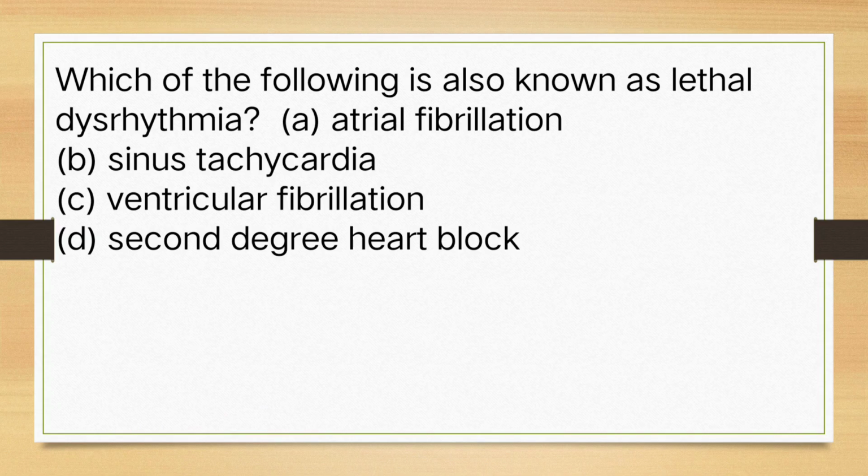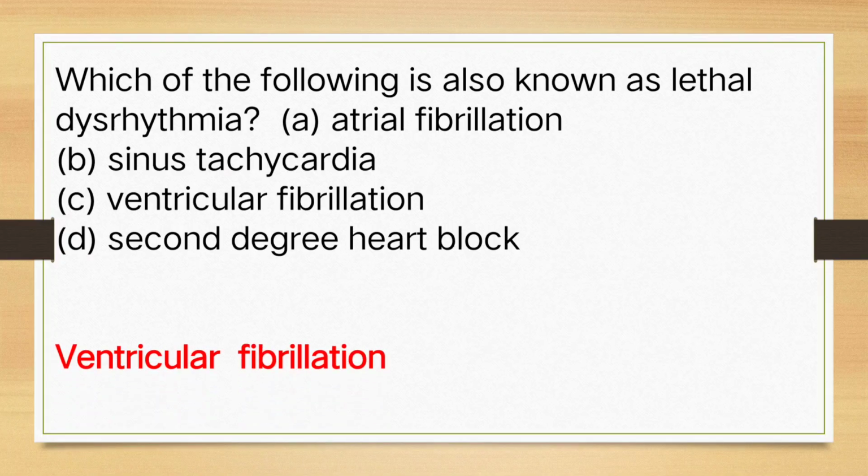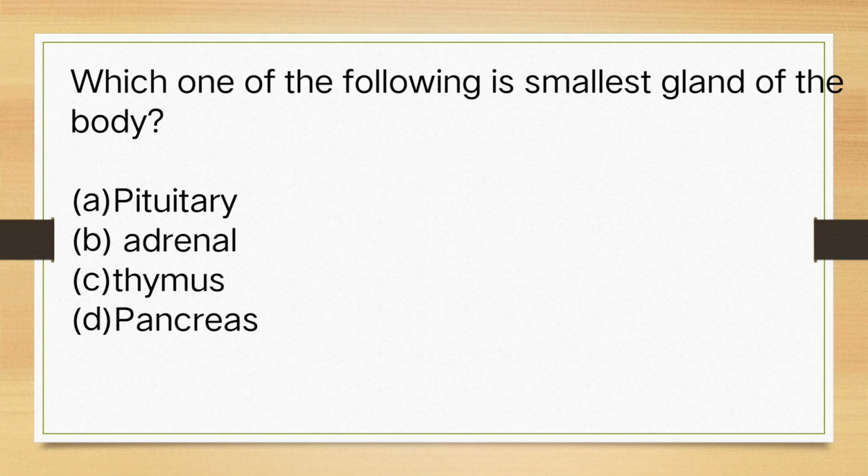Which of the following is also known as lethal dysrhythmia? This is a repeated question you can see in many question papers. A. Atrial fibrillation, sinus tachycardia, ventricular fibrillation, second degree heart block. And the answer is ventricular fibrillation, lethal dysrhythmia. Which one of the following is the smallest gland of the body? Pituitary, adrenal, thymus, pancreas. And the answer is pituitary.